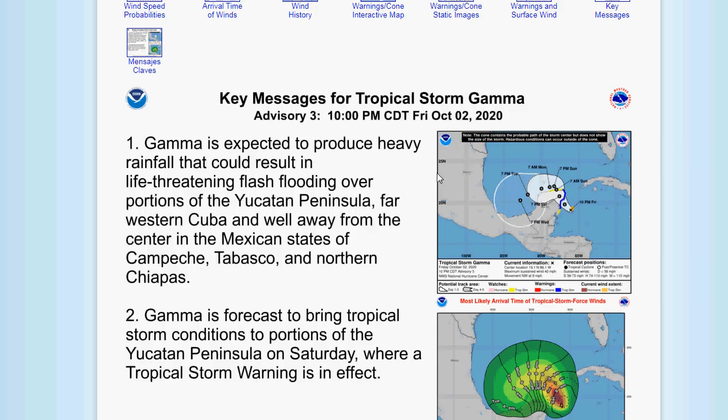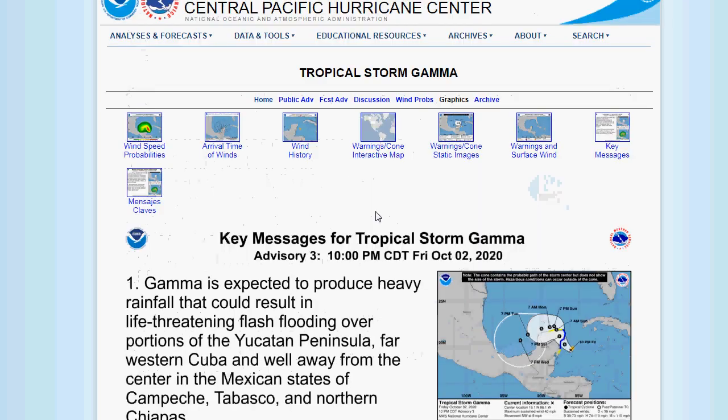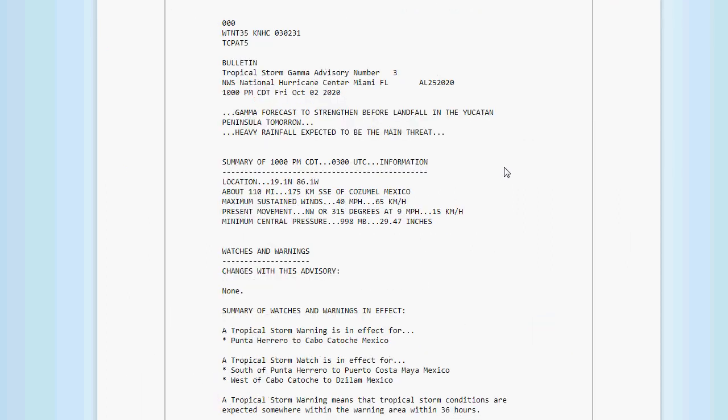So, Gamma is expected to produce heavy rainfall that could result in flash flooding over the western portions of the Yucatan Peninsula, far western Cuba, and well away from the center in the Mexican states of Campeche, Tabasco, and northern Chiapas. And it could bring tropical storm conditions to those areas as well. So, let's go to the latest public advisory on Tropical Storm Gamma.